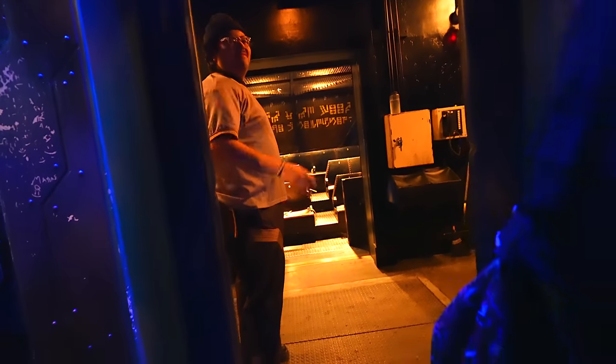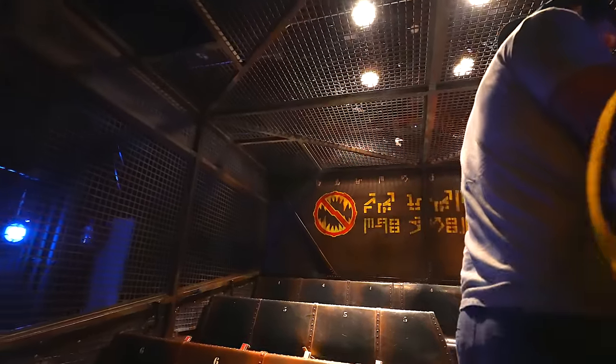Scan complete. You may now enter the gantry lift. Row 5, middle left.